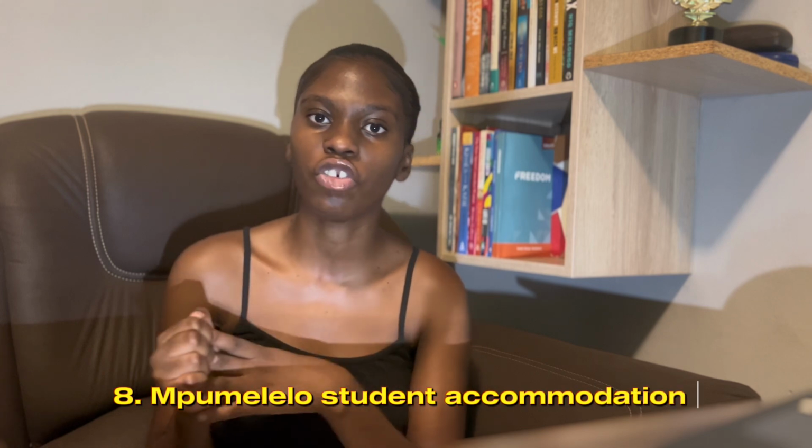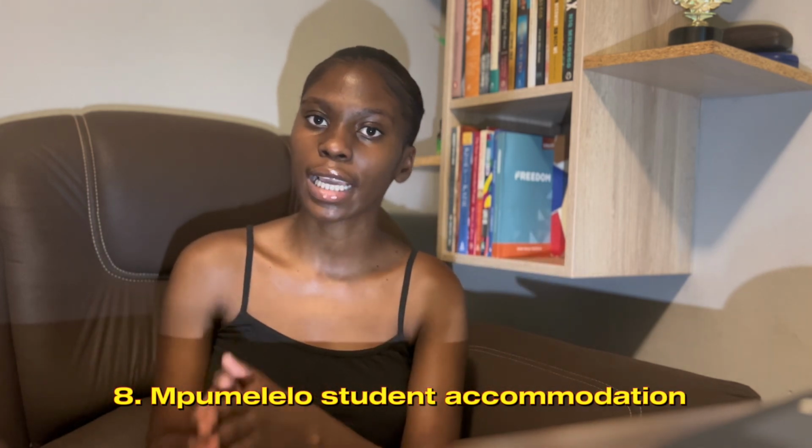Now moving on to number 8, we have Mpumelelo Student Accommodation, which is located in Doornfontein, DFC. For those who will be attending the DFC campus that is under UJ. Yes, it is NSFAS accredited, and it is closer to shops. They have a gym, indoor gym. They have free unlimited Wi-Fi, which is a good thing. They have a TV room and entertainment room. They have single and sharing.